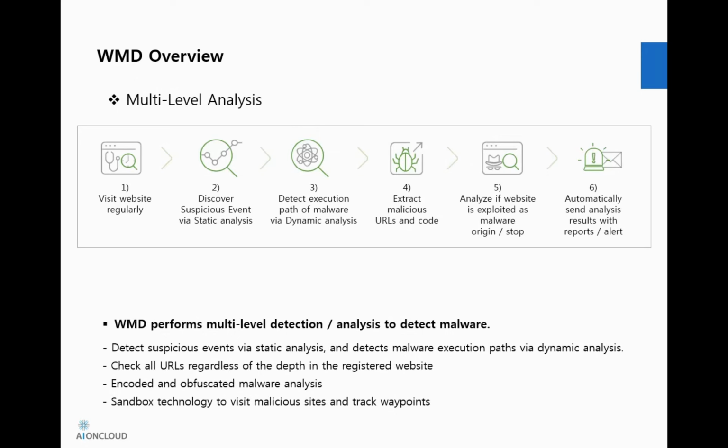As I mentioned earlier today, WMD sacrifices itself to see if your web pages have become malicious or not. So WMD can actually detect obfuscated malware as well, because WMD acts as a human client, going to your web pages and trying to see if they are malicious or not. It actually goes to your web pages to see if WMD is infected with this malware.